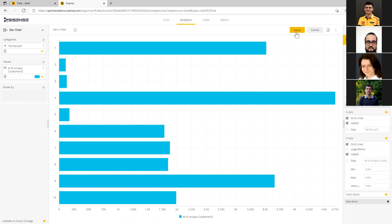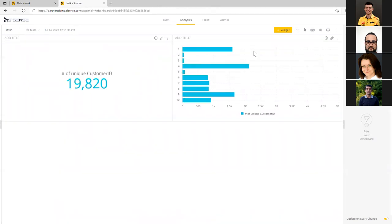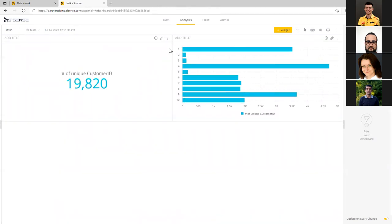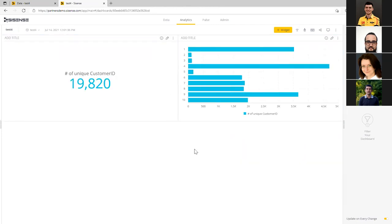So once we are happy with this, let's say, more advanced one, we can click apply. And now it looks not really good because those long and narrow widgets are not too good to see. So we can move it. We can change the amount they are occupying in each row. Mainly, building of dashboard looks like this.